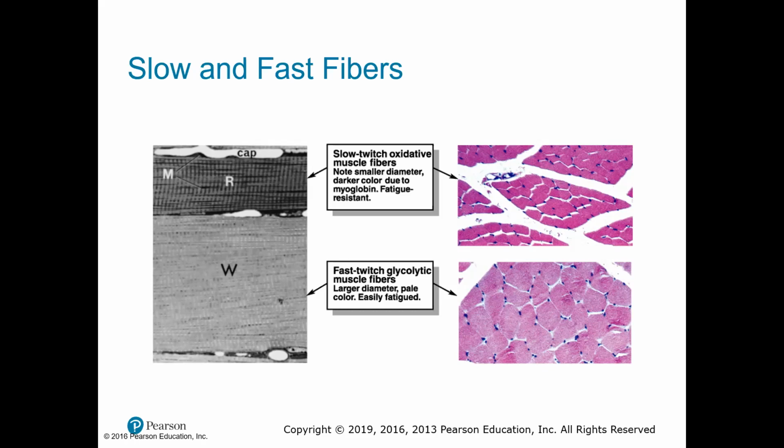Now, the other type of fiber is the fast fiber. This is the white meat of the bird. These fibers contain lots of glycogen. So the dark fibers, the slow fibers, are rich in myoglobin. The fast fibers, the white meat of the bird, for example, are high in glycogen. They can give you lots and lots of energy quickly. Lots of energy all at once. Powerful contractions, but they get tired very easily. These muscles are easily fatigued.